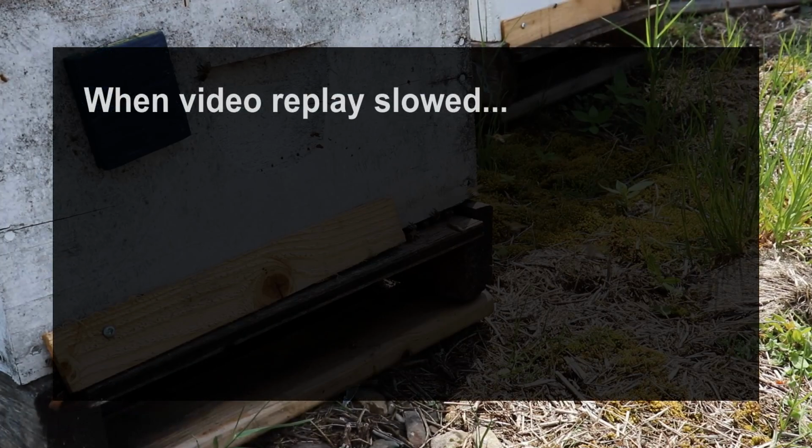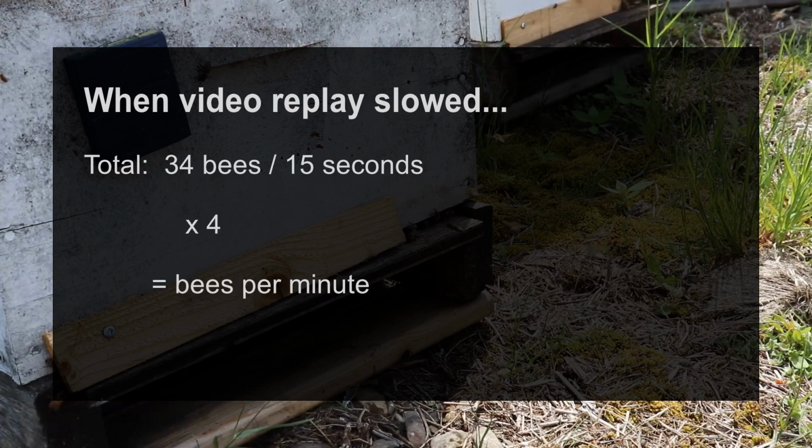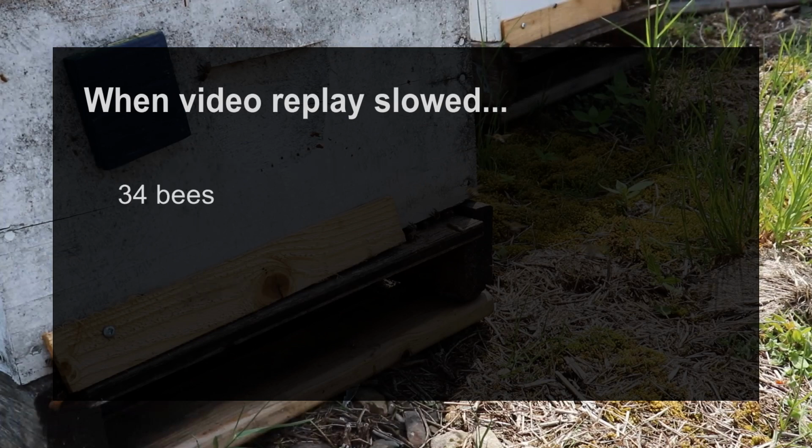When the video is slowed down, it is easier to see that there were a total of 34 flying bees that re-entered the hive over the 15-second period. Now that a count has been recorded, the next step is to multiply this number by 4 to obtain an estimate of the number of flying bees returning to the hive per minute. So 34 bees counted times 4 equals 136 bees returning per minute.